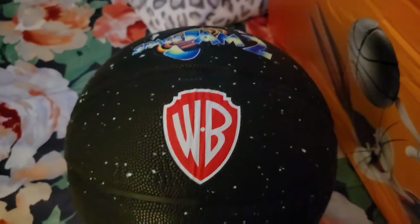Seeing all the different variations, the different versions of specific movies that I have. And what better way to start off than to finally open this sucker. So, let's go ahead and show you the inside of this box right here.